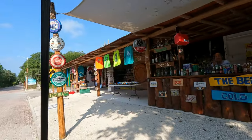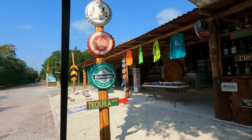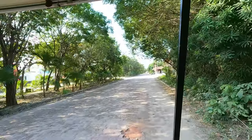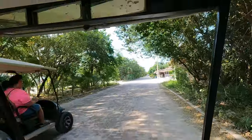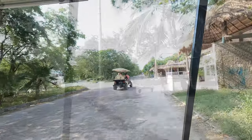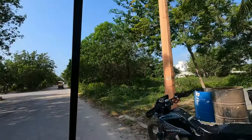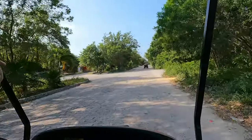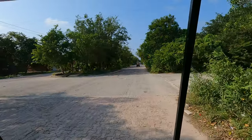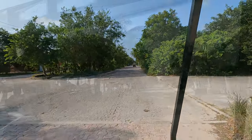Hi! Good morning! Eddie sent us! So driving the golf cart for the first time in Costa Maya was actually pretty easy and a lot of fun. There were hardly any vehicles on the roads, and you just had to worry about avoiding the potholes on the streets, and then they have speed bumps at every intersection, so you just had to be careful with those, but it was really fun.